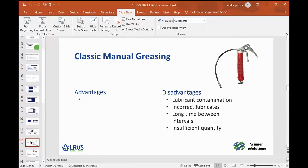So in the old days we used to do greasing, the classical manual greasing, just a basic grease gun. Now I didn't list too many advantages there, because technically the advantage obviously is that you're adding grease. But the disadvantage is you can have lubricant contamination.